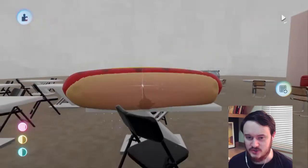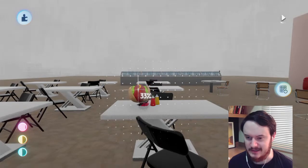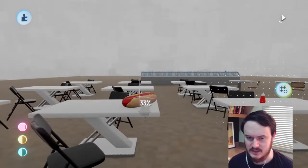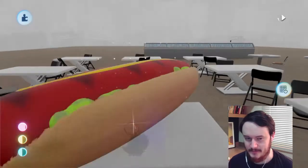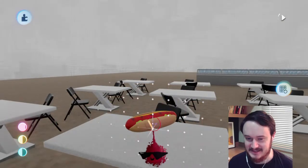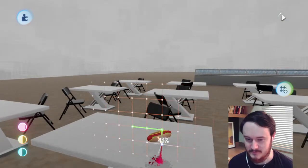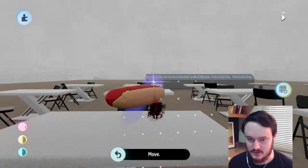Oh, we've got a tray. Oh, what the hell? I thought we were going to get a tray with that, but I guess not. This is America, right? So the hot dogs are like this size. That's like the normal size. So that's a hot dog for 2. Oh god, what did I just do with that hot dog?